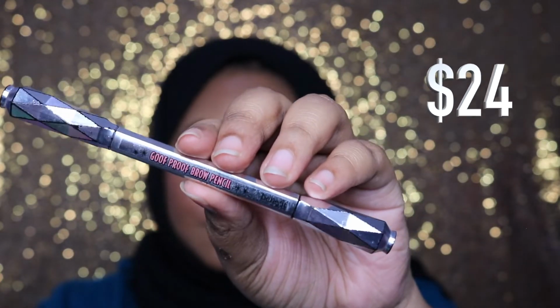My favorite go-to brow product is the Goof Proof Brow Pencil by Benefit. I use the shade 4. I love how it is super easy to fill in, whether you want a full-on, thick brow, or you want a light, natural-looking brow. This is it. This does that.